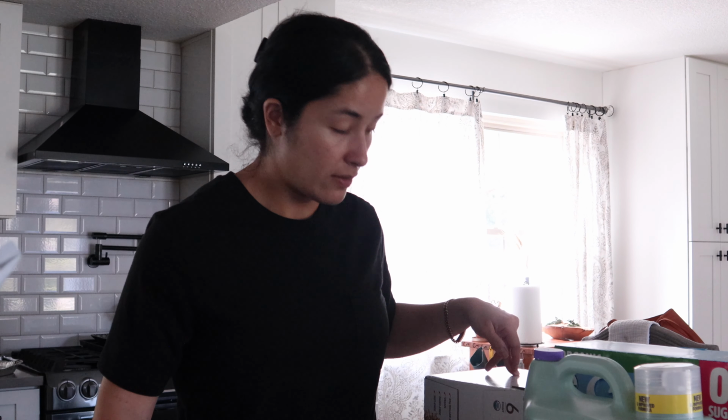Love this oat milk. Give it a nice shake before you use it, because obviously it kind of sinks to the bottom. But I'm the only one that uses this in the household. Ariel's kind of on an almond milk trend these days.